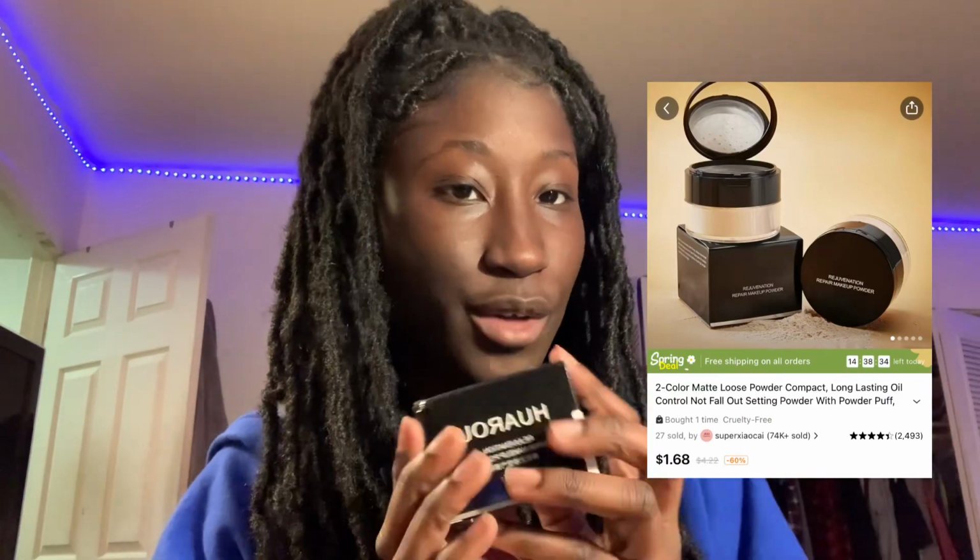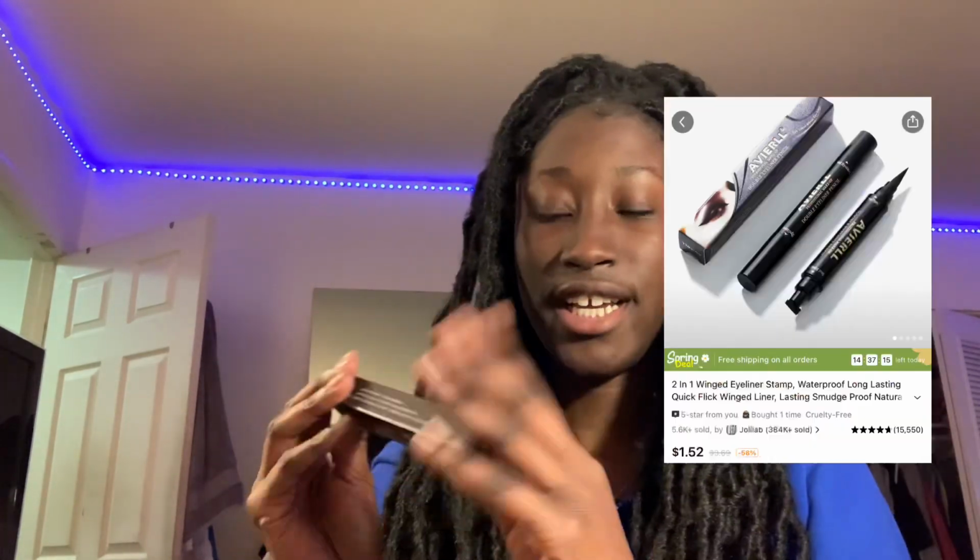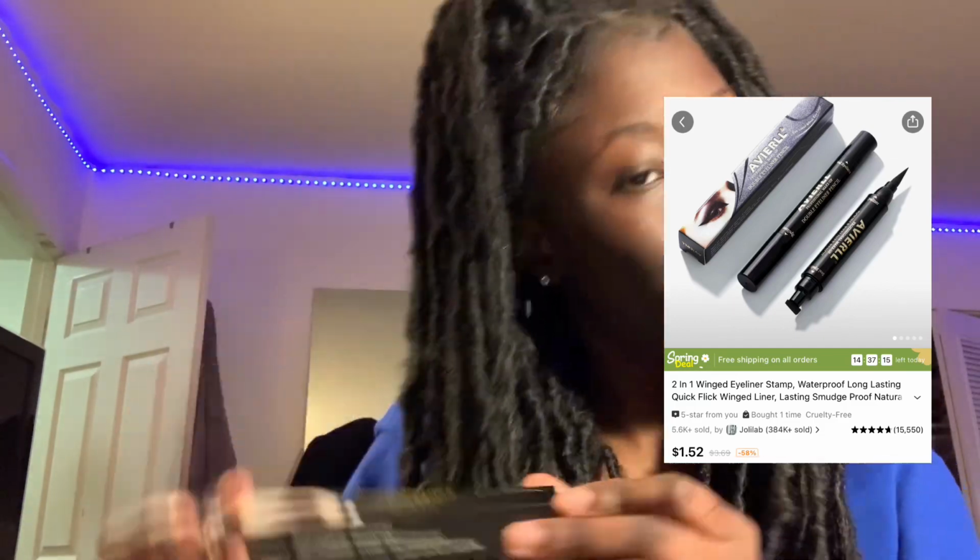Next thing I got, which I've been wanting to get for a long time, is this setting powder. So yeah, it's cute. And then the next thing I got was some eyebrow cream or gel, because y'all already know I keep complaining about my eyebrows, so I'm not even gonna get into it. This is what it looks like without the wrapper. This is the color, it's 05. Don't know the difference. And the next thing I got was eyeliner, which I already opened. And then just a regular freehand.